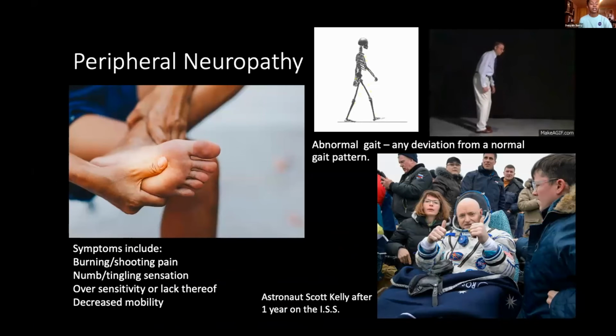Peripheral neuropathy is the result of damaged and diseased nerve cells that can occur in both the hands and feet. However, for this project, we primarily focus on the feet. Some associated symptoms may include a burning shooting pain, numbness, tingling, oversensitivity or lack thereof, decreased mobility, and balance when walking. There are many different possible causes for peripheral neuropathy, including diabetes, cancer victims and survivors, athletes, people suffering from severe injuries, even astronauts returning from space.